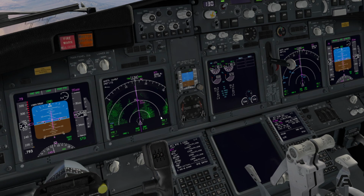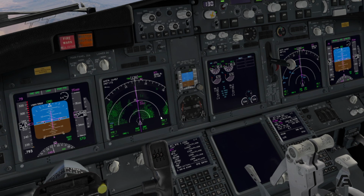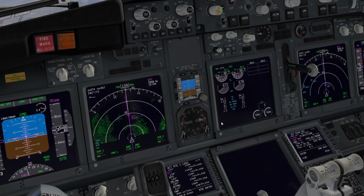Fuel check here. At the Beatty VOR, we're supposed to have on board 9.9, and we're right now 5.7, roughly 20 miles to go.